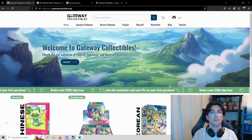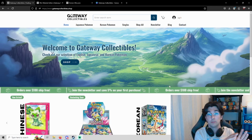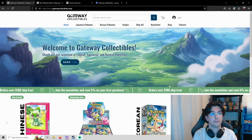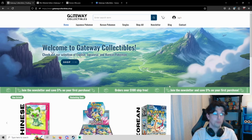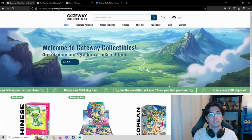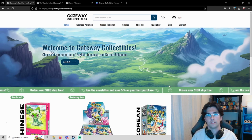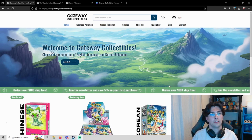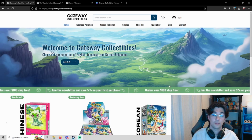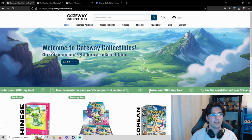Then, as you go to the header menu, we don't have a lot of different categories to fill this out yet, so we're able to just fit everything right here. There are no drop downs off of this. We have Japanese Pokemon, Korean Pokemon, now Chinese Pokemon, which needs to be added to that. We have singles, and then just a few extra things to get people traffic driven towards the newsletter, a blog, which I'm still working on developing some articles for, and a contact page in case anybody needs to contact us, of course.